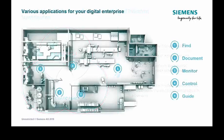So if we take the lid off a digital factory and have a look inside, where could we possibly use RTLS? Number one, if we're looking to locate an asset, we can locate it down to 30 centimeters. Number two is document process. Because we have electronic transponders, we can electronically document a process, thus removing paper from the shop floor, so plants can look at going paperless.